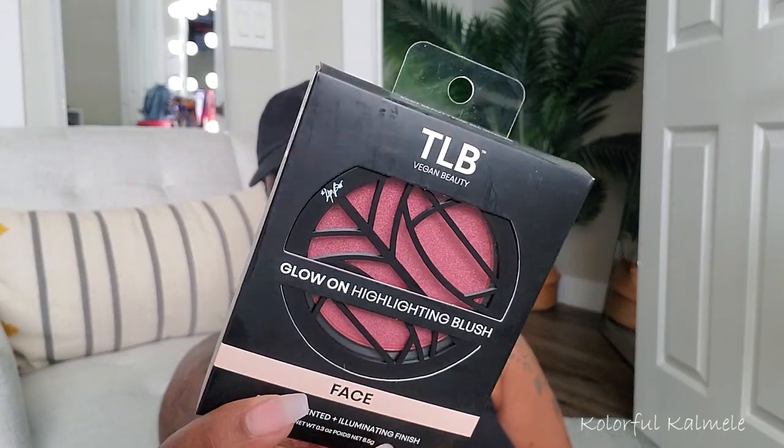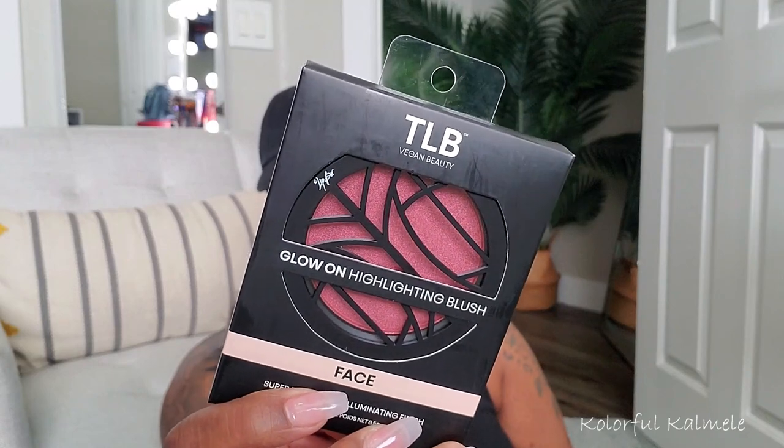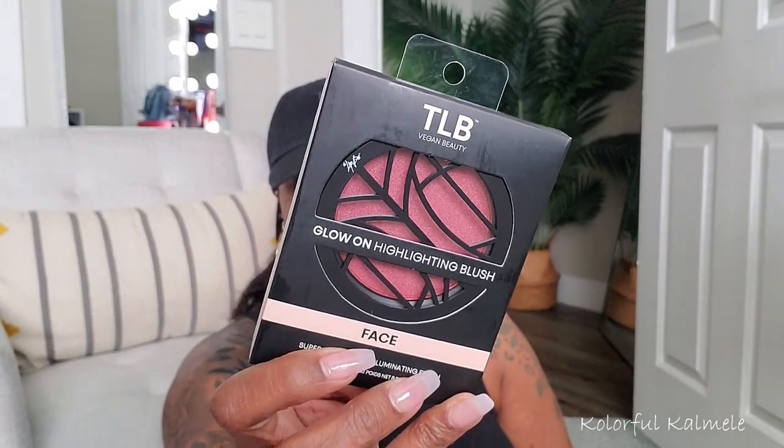But I was looking at this online. This is the Lip Bar Glow On Highlighting Blush, and I got the shade Top Shelf. I'm pretty sure I have a blush or blushes that are close to this shade, but I wanted to try just a plain blush from the Lip Bar. I have the bronzer and blush duos that they came out with years ago, but this is just the blush by itself, and it's a shade I didn't have. So I was like, let me check that out.